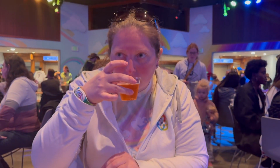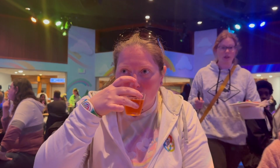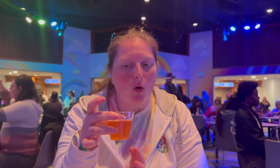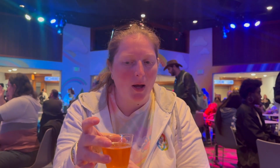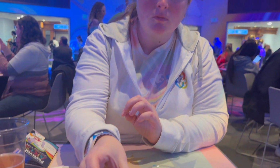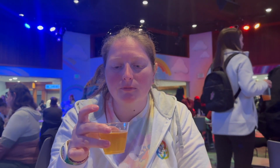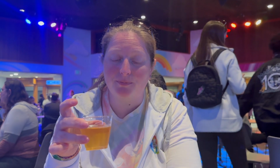Blood orange. You can smell the orange. Oh, I like this one better than the black cherry. Yep. And pineapple, I feel like this is going to be a winner. I think I might like this one better. Wow. The blood orange a little bit better. It's not as tart. This is the green with envy.